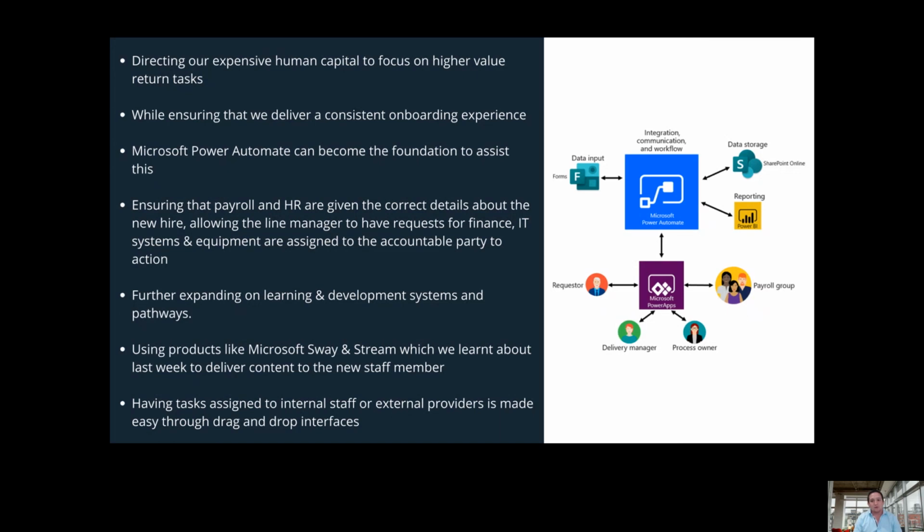Additionally, leveraging additional Microsoft products such as Sway and Stream to deliver content and training. So if you've got the opportunity there to record some videos on how to use a particular internal system, delivering that to the new staff member where they can watch it at their pace, they can go back and rewatch, because we know that each person delivers training differently, unfortunately.